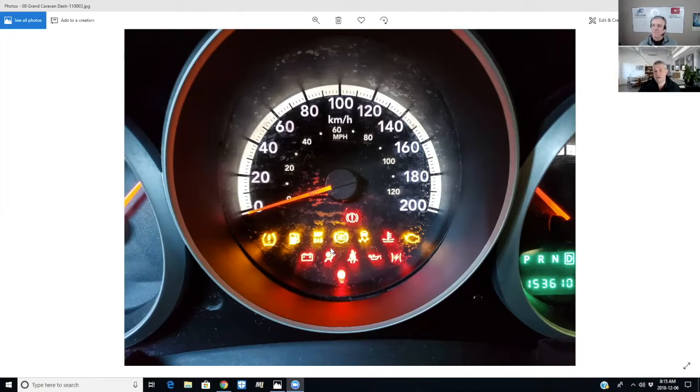But these other red lights are certainly to be taken more seriously, many of them. This light here with the body and the seatbelt just indicates your seatbelt's not buckled up. So that action can be taken pretty quickly. If you have all your seatbelts buckled up and that light is still on, there's got to be a malfunction in the system, but usually that's a very reliable light.